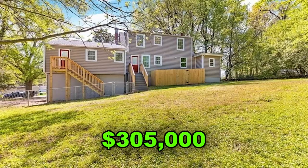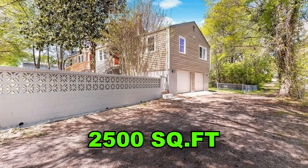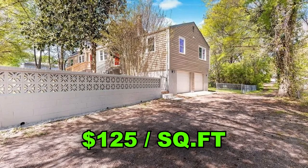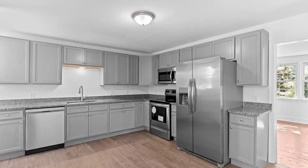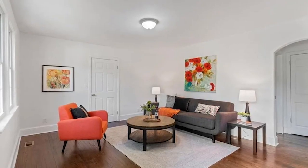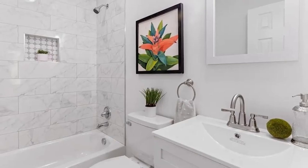It's priced around $305,000. You're right around 2,500 square feet. So that bumps down to about $125 per square foot. But so you've got a newer roof, newer kitchen up and down. You've got lots of entertainment area in the background. So why this might be so appealing to you, because a lot of people who are PCSing out of the area often think, well, I purchased a house, I would like to rent it out.